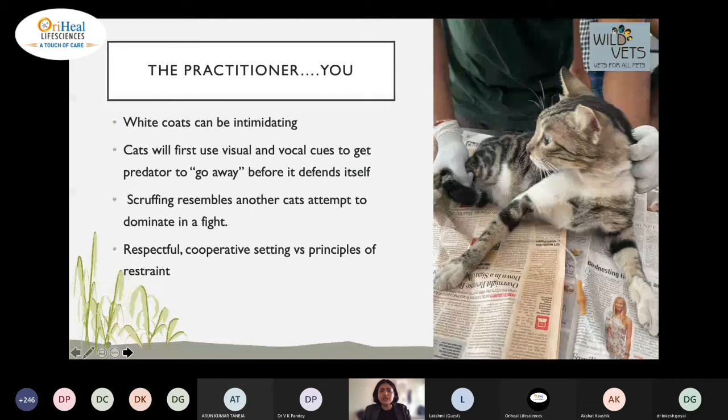So it is important to approach them from the side or from behind, so as not to make them feel threatened. So the last person in terms of the cat's behavior in the clinic is you, or the handler. And it's important to understand that, again, white coats, our lab coats, can be intimidating for cats. We can wear normal clothes, so the cat doesn't associate bad things with a white coat.